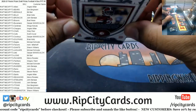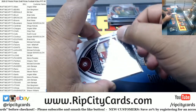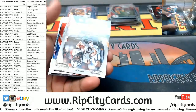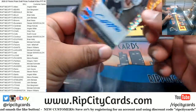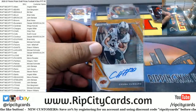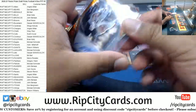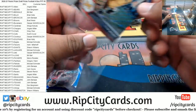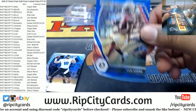Oh my goodness. Wow. That dude, that is really unacceptable. All right, Chuba Hubbard to $49. Damn, that looks nice. At least the autographs aren't getting damaged. Tom Brady to nothing because it's not numbered.